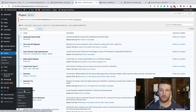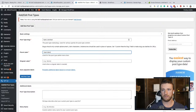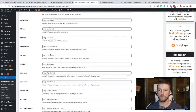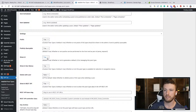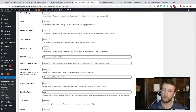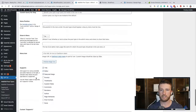So if we go to CPT UI, I can edit a post type. We'll do team member. That's the slug, so we do team members, plural, and then singular. And then there's a bunch of other variations you can do if you really want to get super specific with it. Before I save it, I'll mess with the settings. I want to make sure that it's public, it's queryable, it shows the UI, delete with user false, show in REST API true, and it has an archive. If it's a portfolio that I'm making this custom post type for, I'll make sure that is true. Since it's team members, I'll leave it false. Exclude from search: I want team members to show up on search. Capability type: post. A bunch of other different settings you can go through.